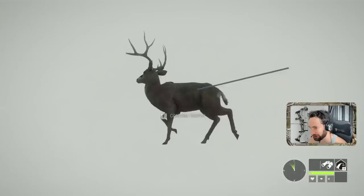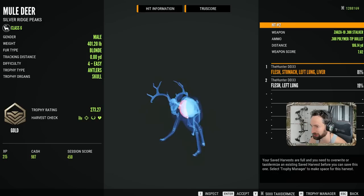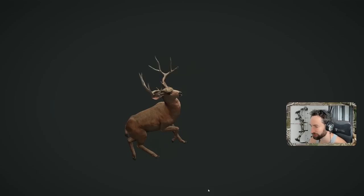And our first shot was actually epic. A running 104 yard stomach, liver, and left lung shot quartering away. So that shot there would have definitely taken him down. But then we put a follow-up in it as well and got another left lung shot. So two very, very incredible shots on a super awesome looking buck. Look at that thing right there.